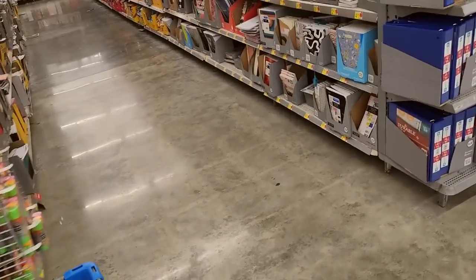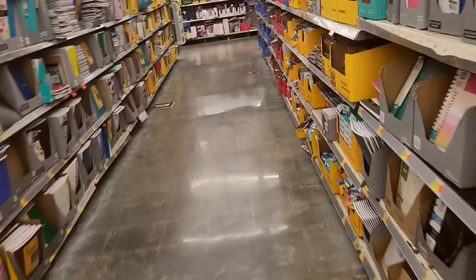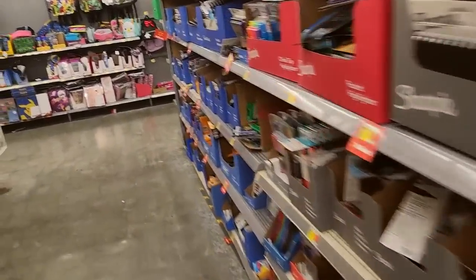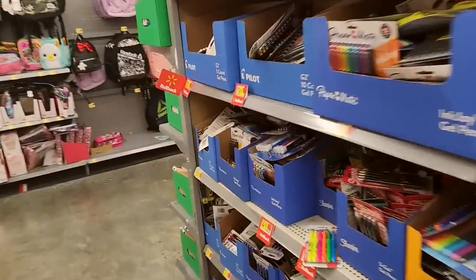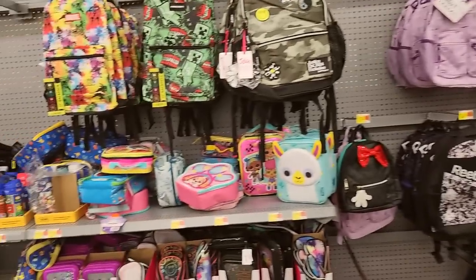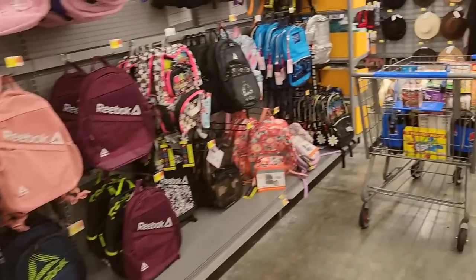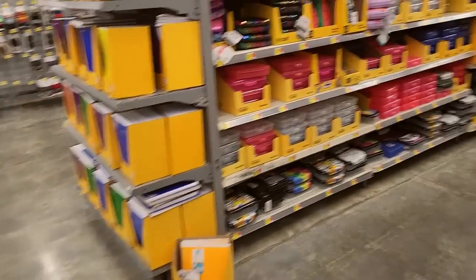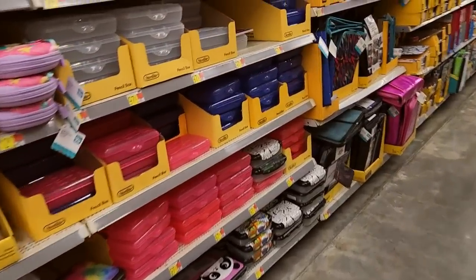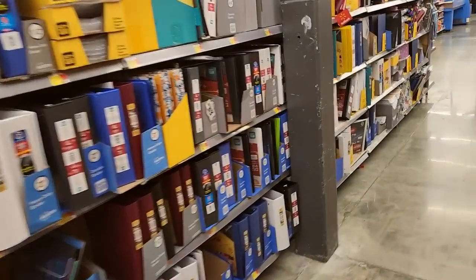I like to just get the black and white ones. Okay, I think I may be wrong, but I think are the folders down here? No, they're not. On the left of me is spiral notebooks. Yeah, Target definitely had a larger backpack selection, although they do have backpacks in another part of the store. Where are the folders? How am I missing folders? Let's see. Are they down here? Now the music right down here is kind of loud.